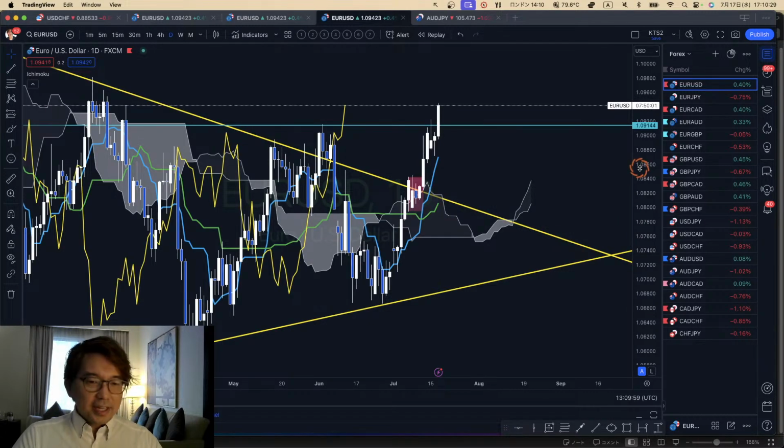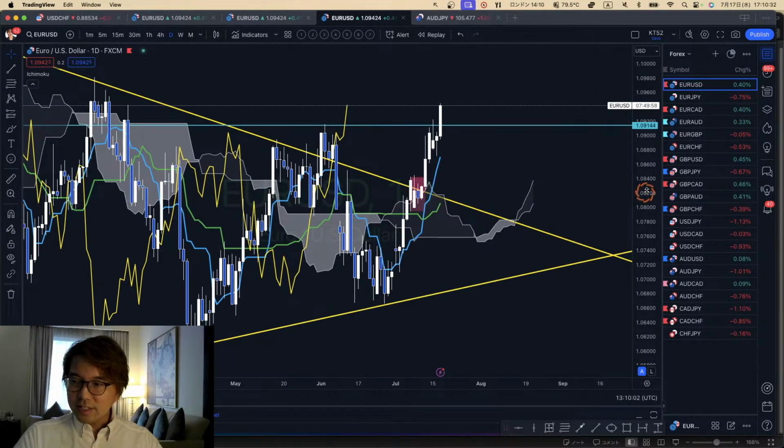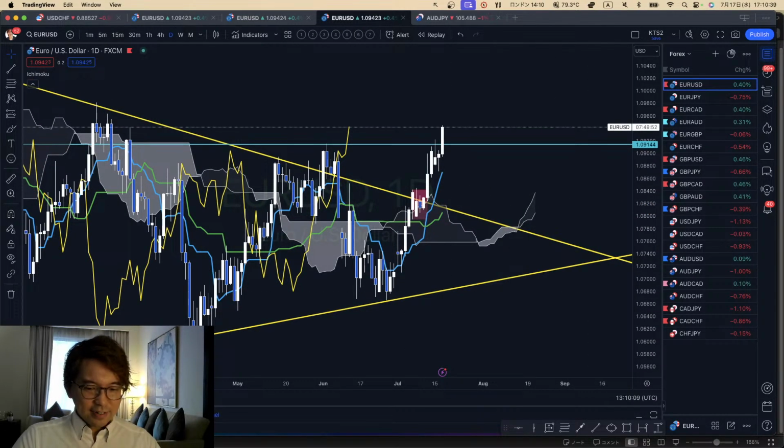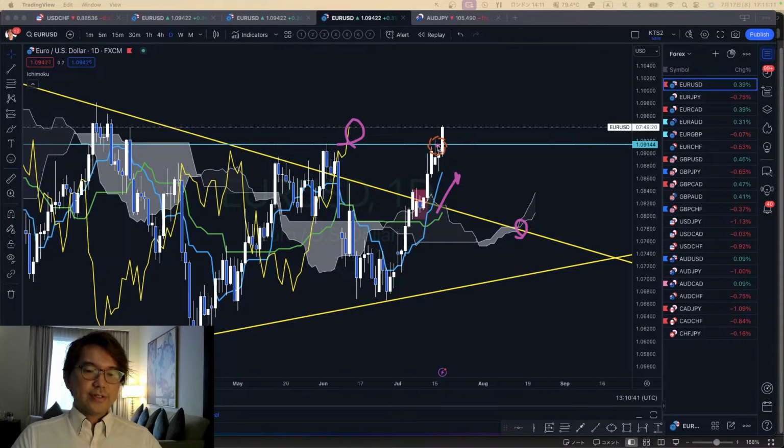So when you look at the daily time frame, what do you see here now? Is it bullish or bearish or range? I think it's very clear. So the breakout of the resistance 1.0914, and on this daily time frame, Kumo already twisted bullish. Tenkan-sen, Kijun-sen are both bullish, and Chikou span breakout also happened, and now it's above the candlesticks. So in this situation, this is a bullish market on the daily time frame.